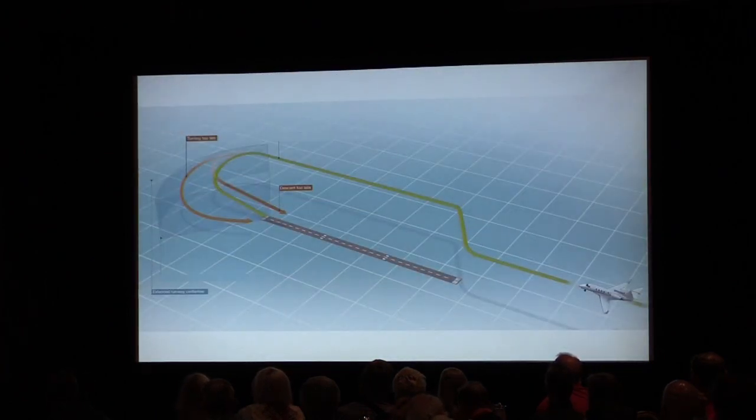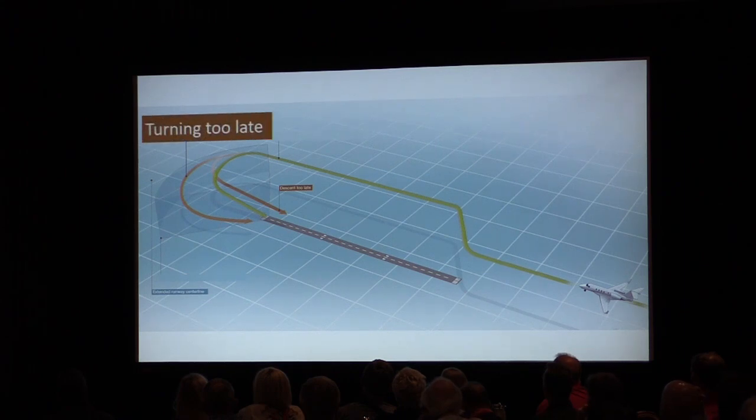So the most common mistakes that I see pilots make during a circling approach have to do with the flight path. Over and over again, pilots start the turn onto final too late and overshoot the final. It's extremely rare I see a pilot start the turn too early.